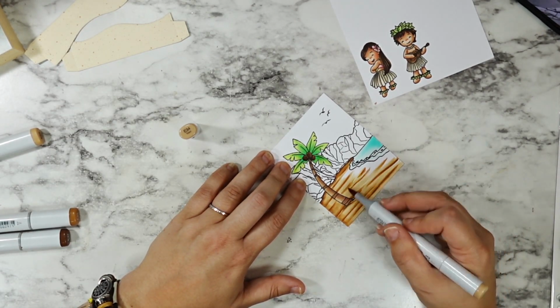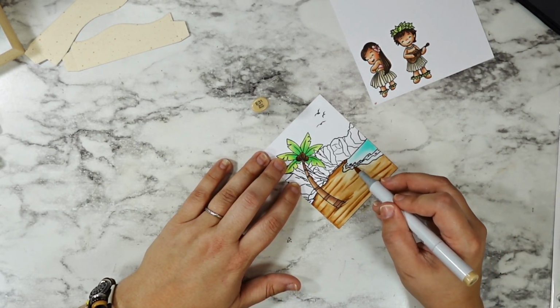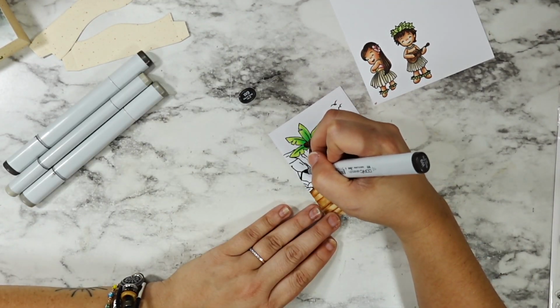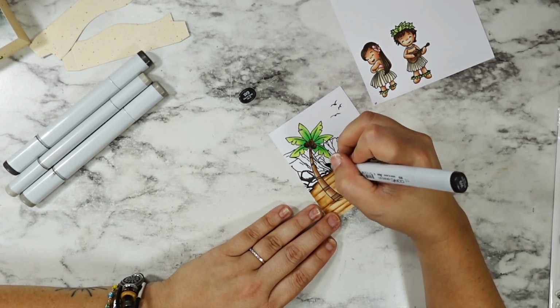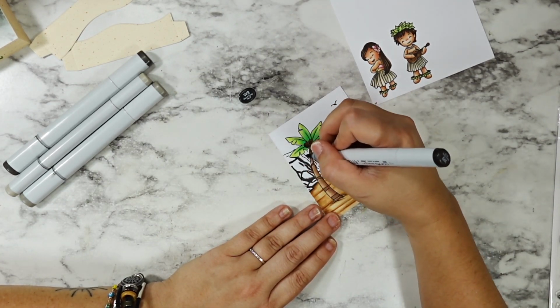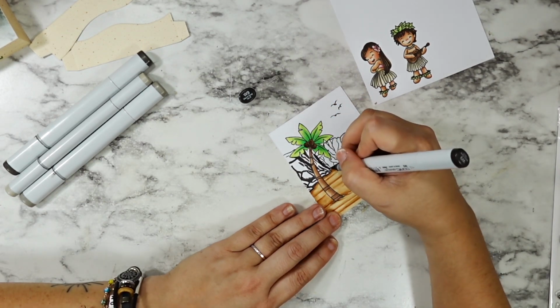I didn't want the sand to be too super busy or crazy, just because I knew that the characters were going to go in front of it, and then with the shelves and everything else, some of it was going to get covered up anyway. And it's the background, right? It's not the main star of the show. I still want my little hula dancers to be the main emphasized feature.